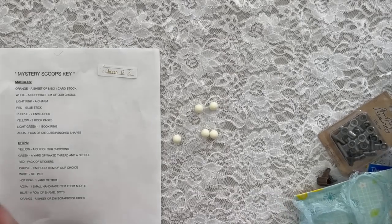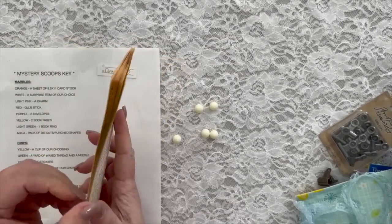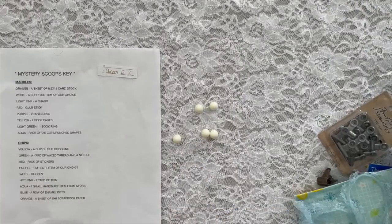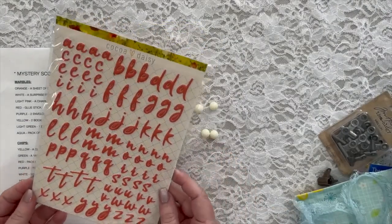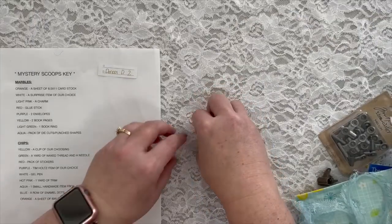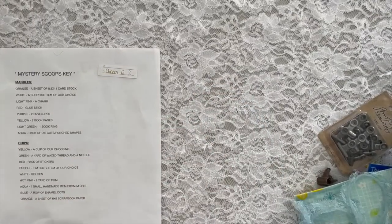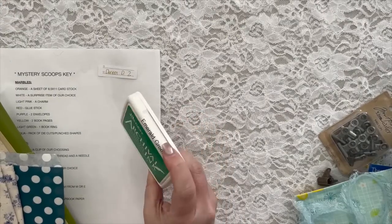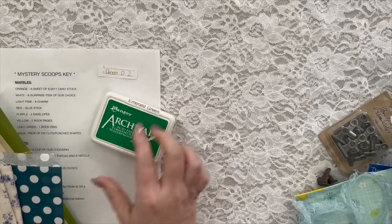And then we're going to give you another little stack of book pages. So you'll have lots of book pages. And then a pack of alpha cursive stickers. And then just for playing along, as your bonus item, thanks so much for buying scoops from us, you're going to get an archival ink pad that's from Mom's Stash.